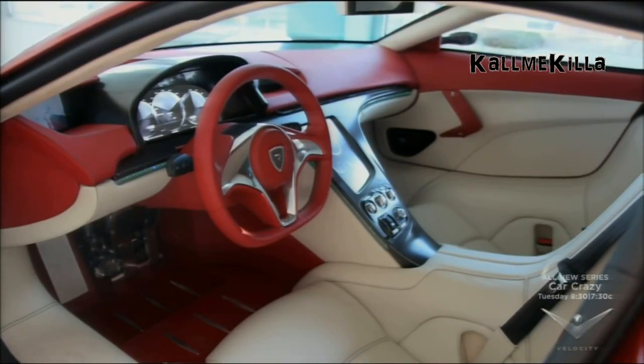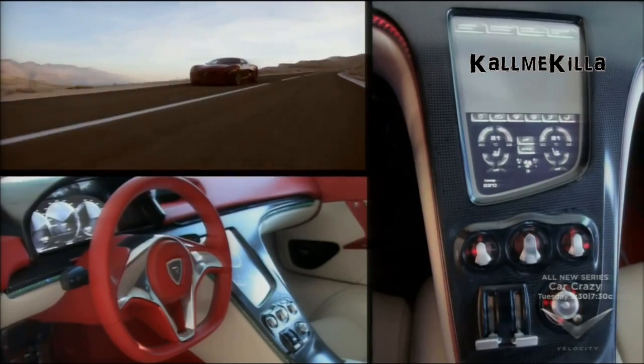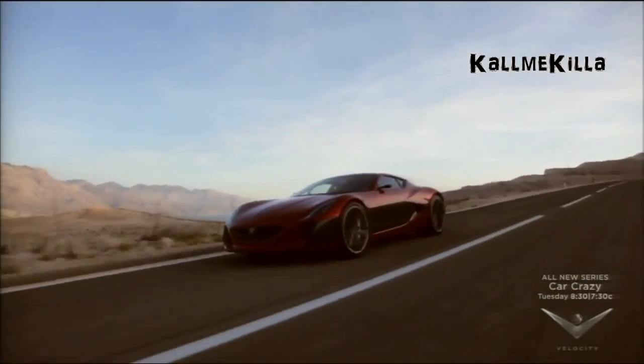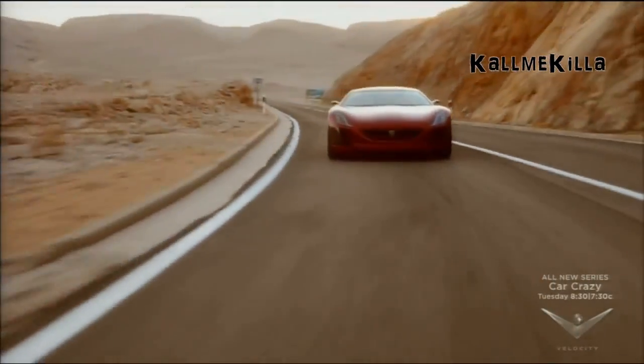This tech toy delivers technology in spades. Performance and power work harmoniously together. Using Rimac's all-wheel torque vectoring system, the driver designs the driving experience.